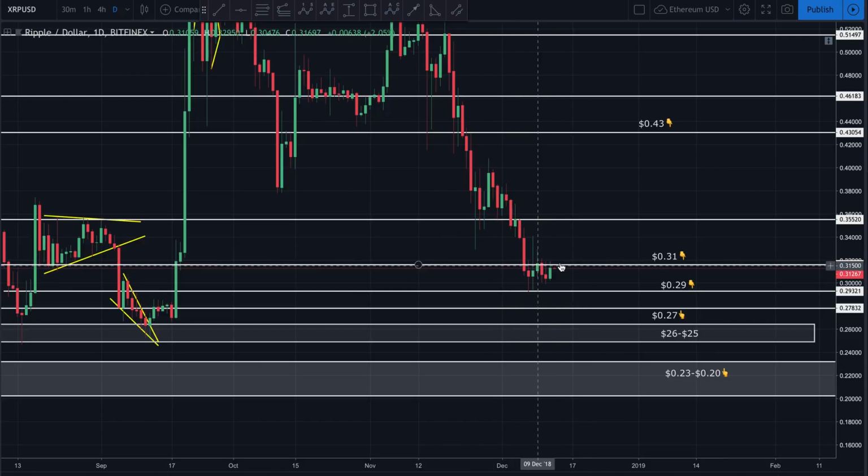As of right now, guys, I'm just kind of hands off with Ripple, other than very, very small scalp trades, bouncing between that 29 and 31 cent range, just 2-3% gains, sometimes even 1.5% gains. I'm fine with that, guys. Just small day trades. But for the majority of people that are not day traders, guys, I would just stay out of this market and wait for a trend change.